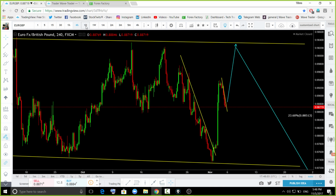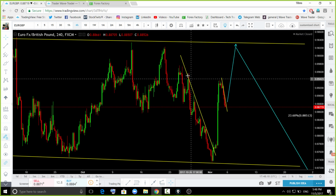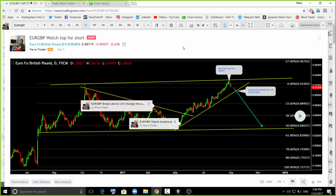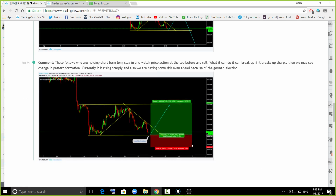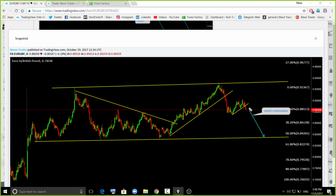Euro pound is getting back within the corrective structure. Personally, let me show you the last week chart. I think I have updated that chart. We were selling this from the top, and we are having a bigger correction. I updated that chart a couple of times. Last week, my traders were selling for short term up to this bottom. That move took nice profit, and then we went neutral watching the price action during the event, and we got that move. Now we are looking for this ABC move and then continuation to the downside.